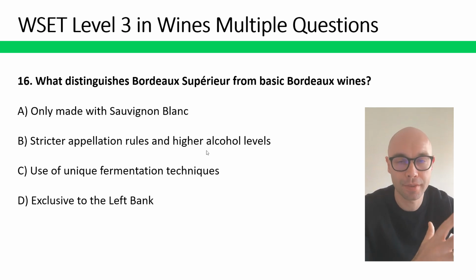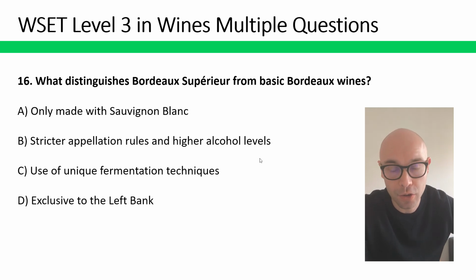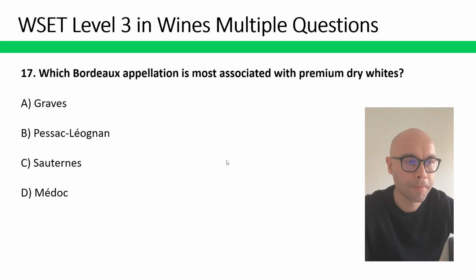Usually what's the difference between two wines? Bordeaux Supérieur requires higher alcohol levels. Stricter rules, regulations, not really, just a higher alcohol level requirement.